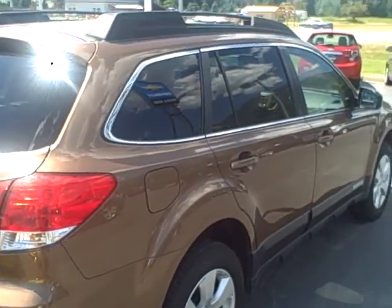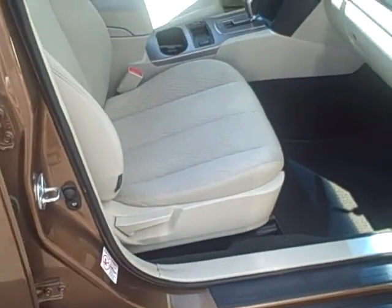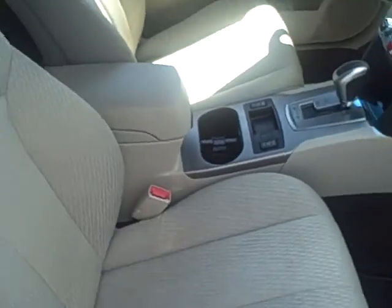Looking at the passenger side area, no dents, dings, scratches. Passenger side seating area, you can see the seating conditions in nice shape. It is the lighter interior. The nice thing is you do have dark carpets and floor coverings.